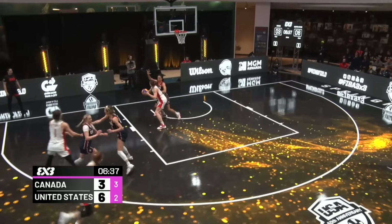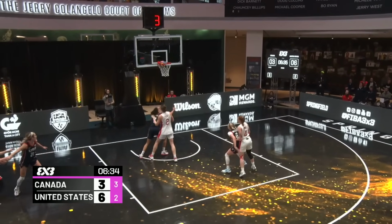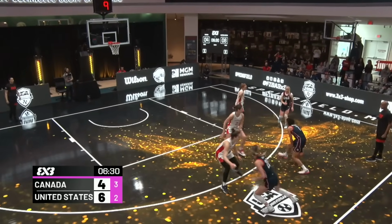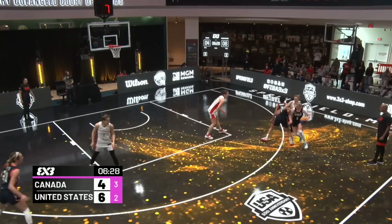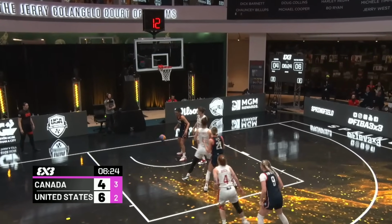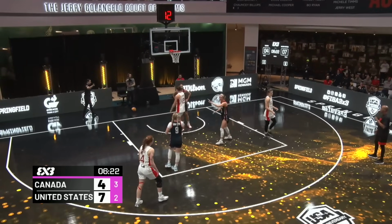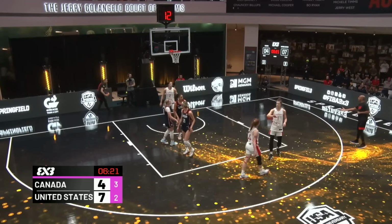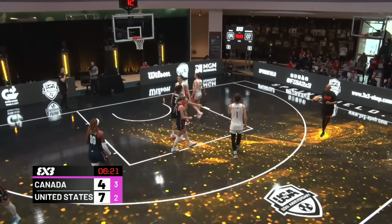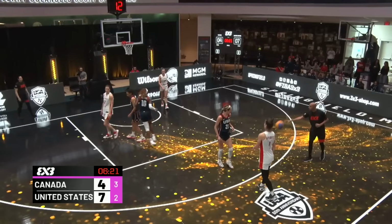Van Lith gets her second bucket. Plouffe, not much that Burdick can do once she got the ball in that position. 6-4 USA. Van Lith over Bosch, yes. The former LSU Tiger and Louisville Cardinal. Makes it 7-4 for the USA.